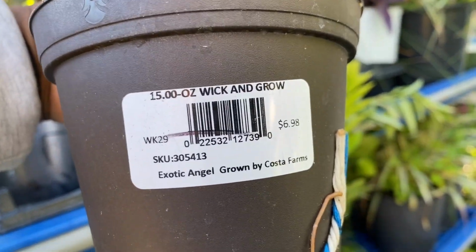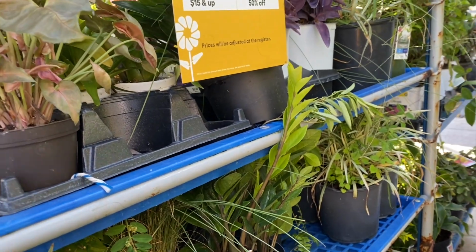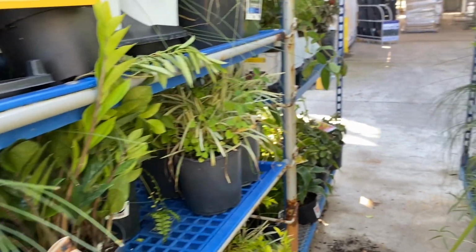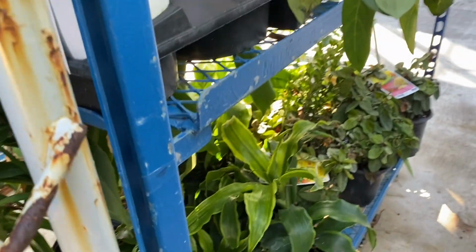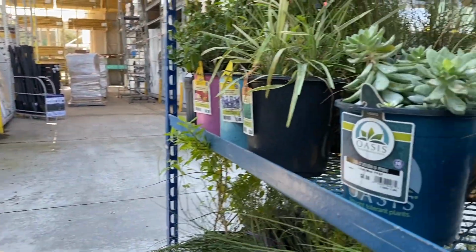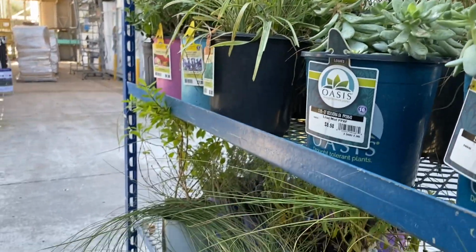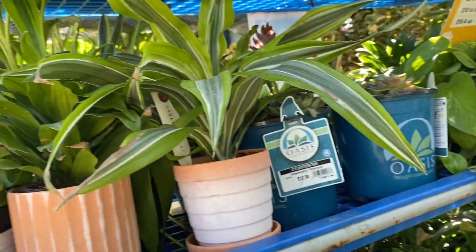Here's a look at the price list. So this syngonium is $4. Didn't seem to have anything wrong with it. But wow, it's just overwhelming. There's so many plants in here. And over here, there's landscaping plants. As you can see, there's lots of succulents, house plants, everything.